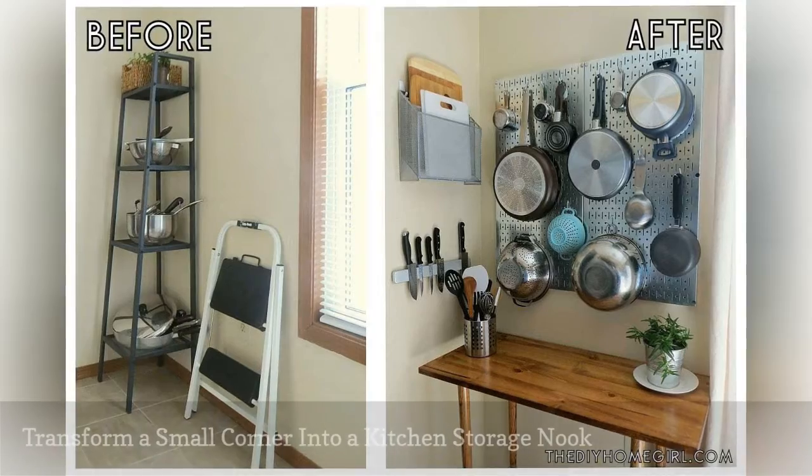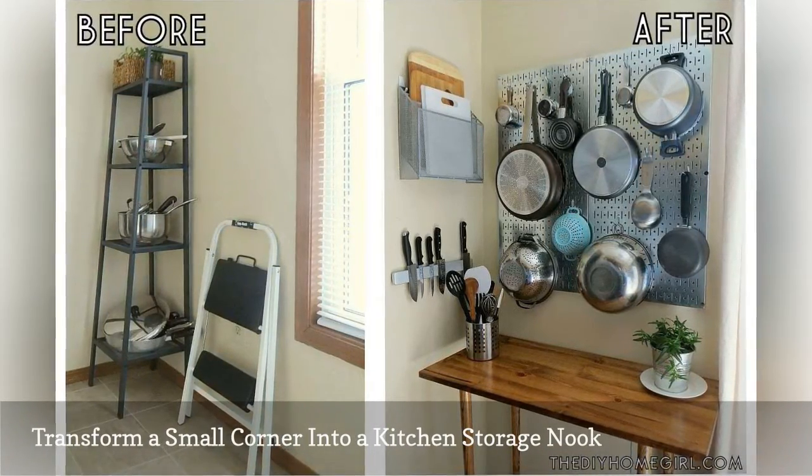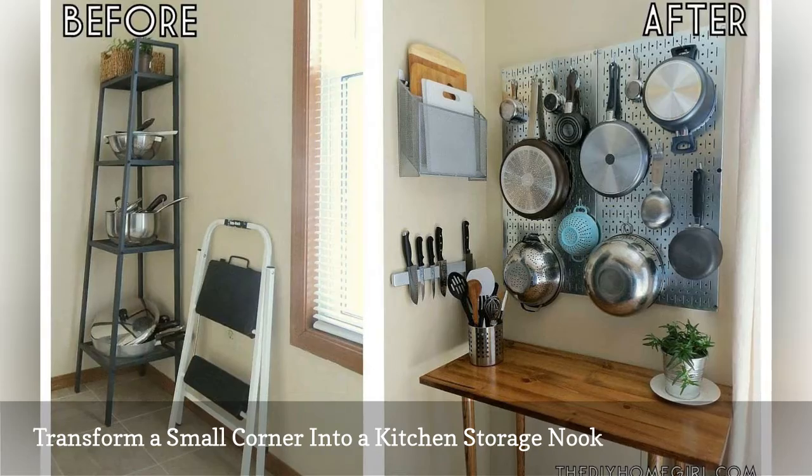You can use mason jars to create the storage you need on a blank wall. DIY Homegirl is one of my favorite small space living sites. The crafty chica behind this clever blog transformed a tiny nook in her small kitchen by adding pegboard storage and bonus counter space.